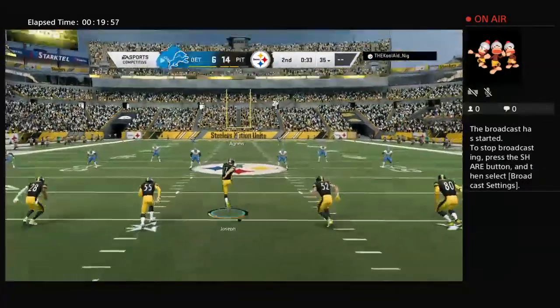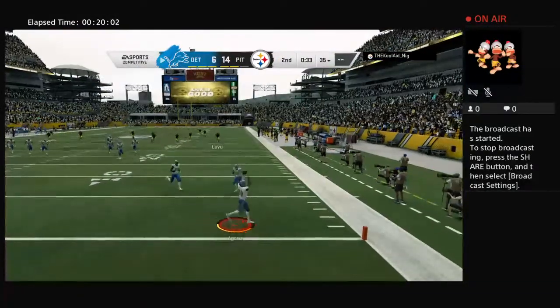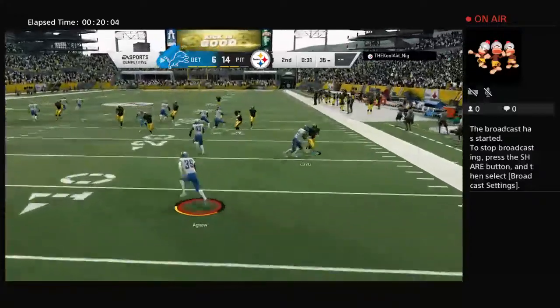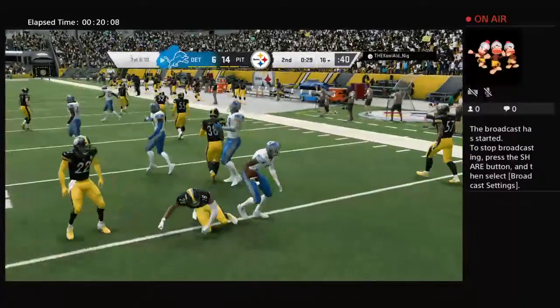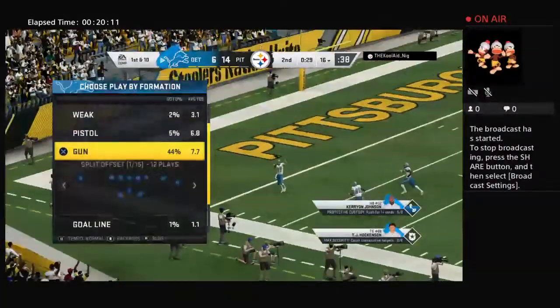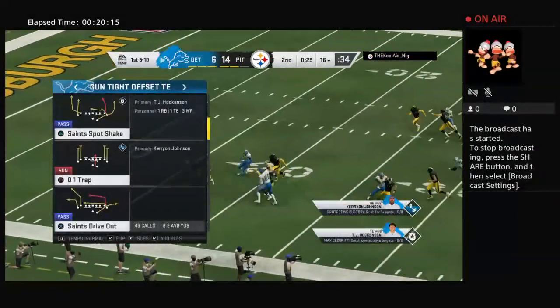Joseph now to kick this one away. This will be taken in at the 1. And some good coverage there by the kick team as they'll bring him down at the 16-yard line. First and 10 at their own 16-yard line.